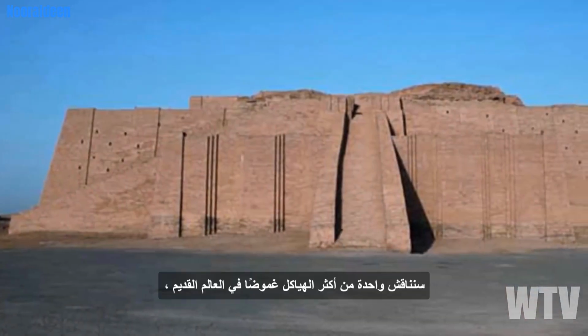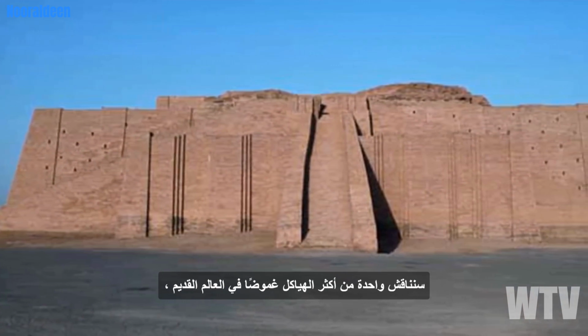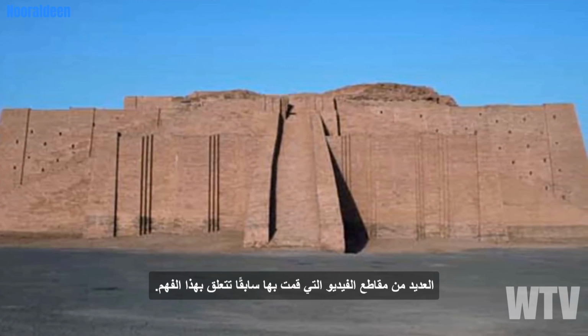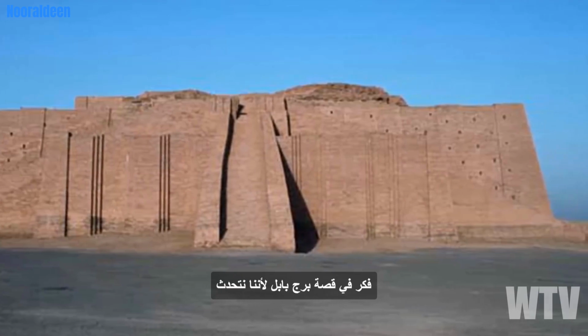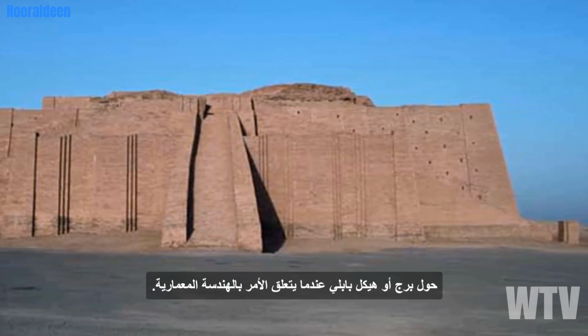Today, we are going to discuss one of the more mysterious structures of the ancient world, the ziggurat. Many of the videos I have done previously relate to this understanding. Think about the story of the Tower of Babel, because we are talking about a Babylonian tower or structure when it comes to the architecture.